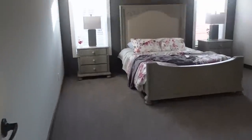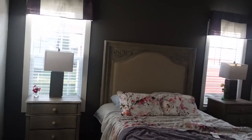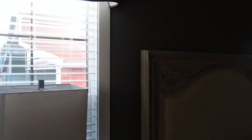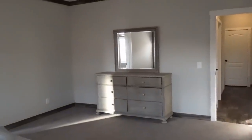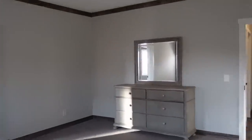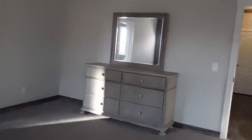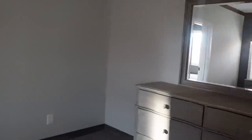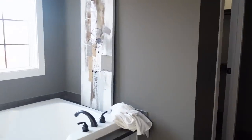Okay, so you got your master bedroom here. Love it. That's a queen, but you could totally do a king and be okay. And you've got plenty of room for your furniture in here as well. You can put a chest of drawers over there, and you see you got a dresser there, or you can put a chest of drawers here, your dresser there, and a TV on that wall, or wherever you like it. All right, before we go into the master bath, I'll give another pan around. Super cute.